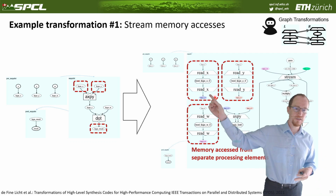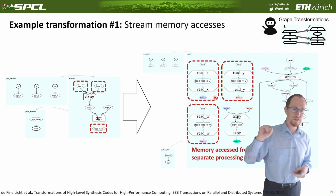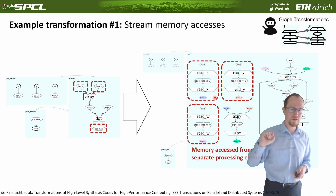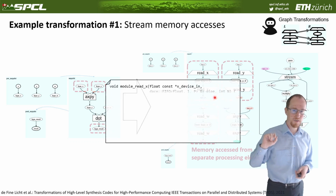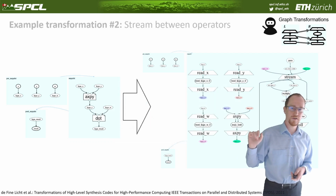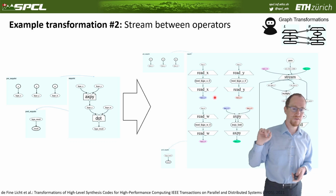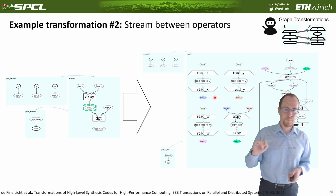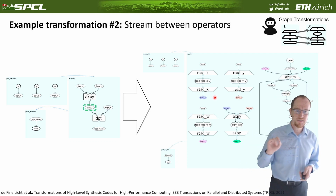So here we have these 3 devices that are, again, these iteration spaces, and they output streaming nodes that are identified by the color here. So then, this is basically the input stream memory from the input. And of course, there are 2 that are the input and 1 is output, right? So we do the same. But the streaming between the operators is very similar.